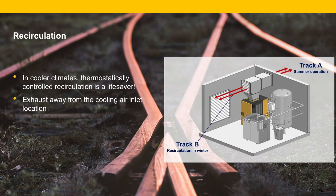Using recirculation as a means of temperature regulation is an energy-efficient way of maintaining the temperature in your compressor room during periods of low ambient temperature. In comparison with HVAC or space heating applications, it's much more energy efficient as it uses heat that the compressor is already making rather than requiring additional electrical input.